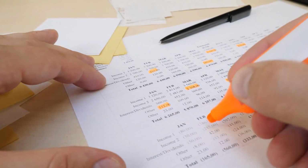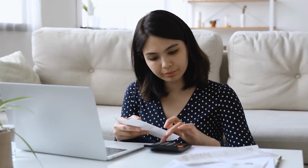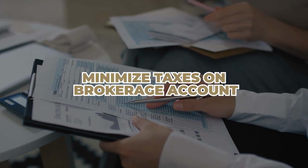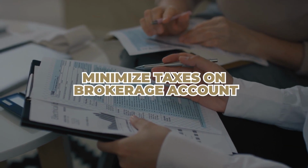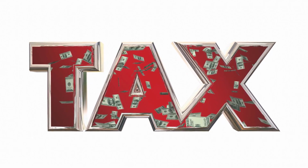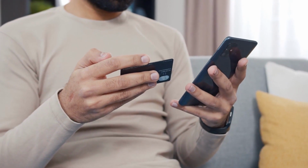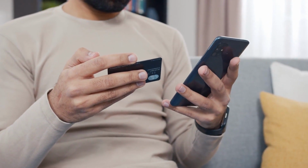And then another way that we can avoid taxes on a brokerage account is by using the strategy tax loss harvesting. Tax loss harvesting involves selling losing investments to offset your gains and reduce your tax bill. This strategy can help you minimize taxes on your brokerage account. Keep in mind that there are rules around tax loss harvesting, such as the wash sale rule, which prevents you from buying back the same or a substantially similar security within 30 days.